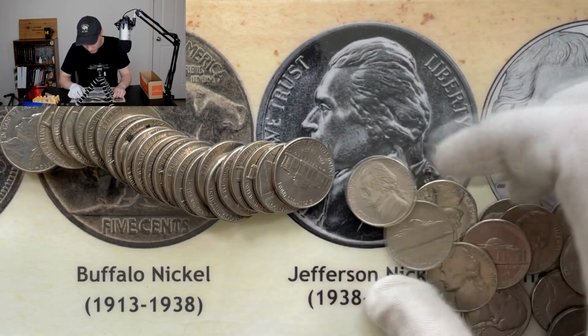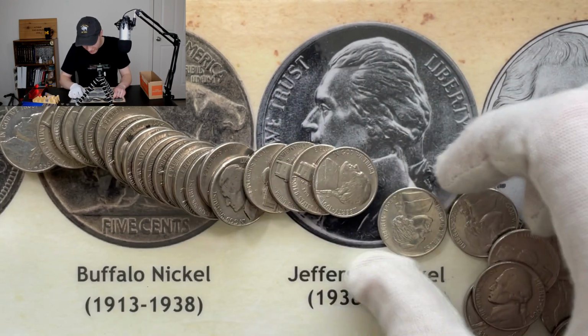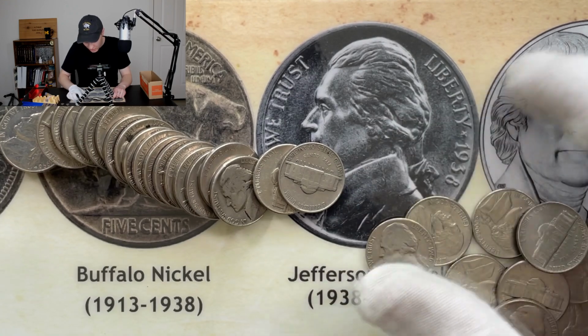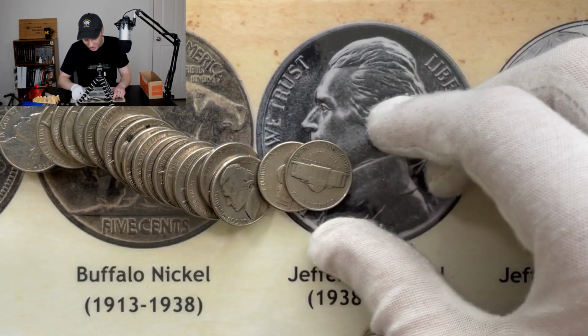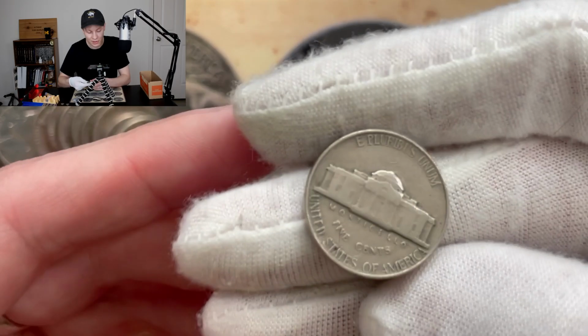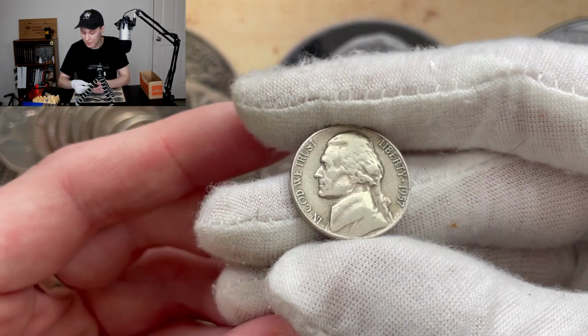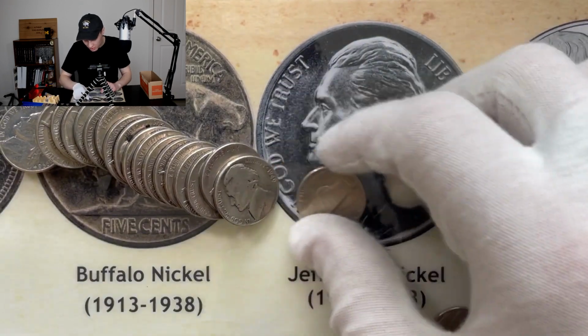There's a 2000 right there. It's cool to find stuff like this, it really is. All right, here we go, guys. This is where I was thinking the old finds might pick up. This looks old for sure. Let's take a look at that and flip it over to reveal the date. Yep, 1957. Pretty common right there, but definitely cool to see.